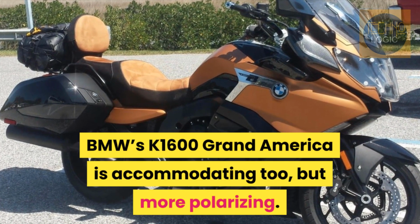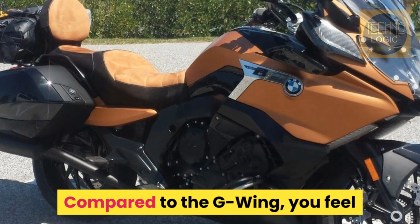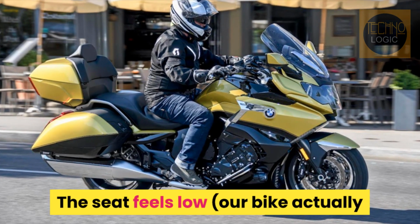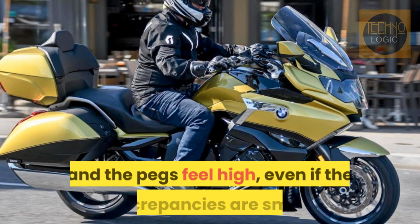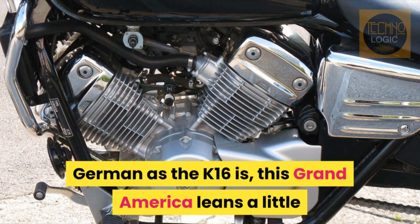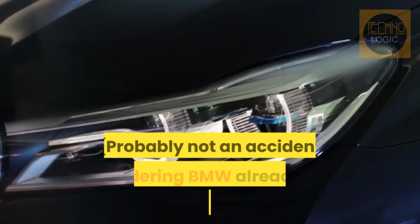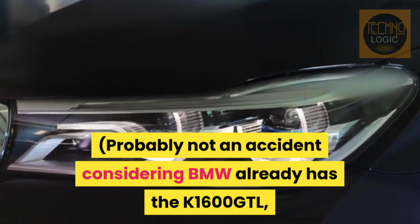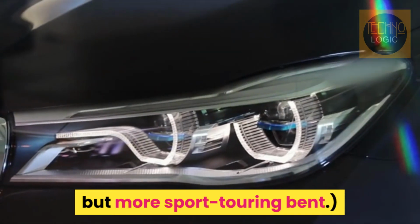BMW's K1600 Grand America is accommodating too, but more polarizing. Compared to the G-Wing, you feel like you're sitting in the bike rather than on it. The seat feels low. Our bike actually came with a 1.2-inch lower accessory seat, and the pegs feel high, even if the discrepancies are small. German as the K16 is, this Grand America leans a little more toward American V-twin ergonomics. Probably not an accident considering BMW already has the K1600 GT, a top box traveling machine with a similar chassis, but more sport touring bent.